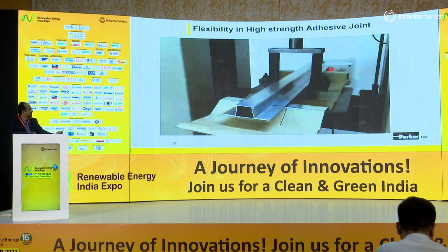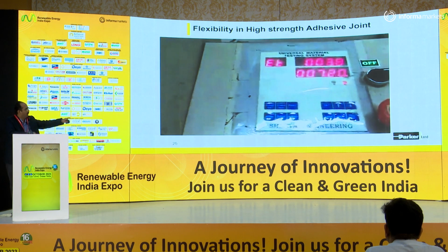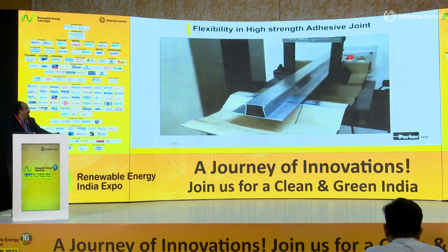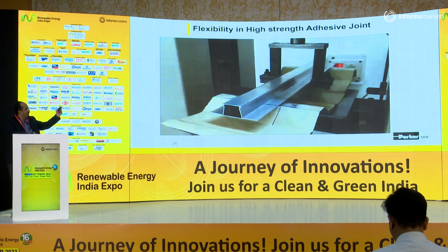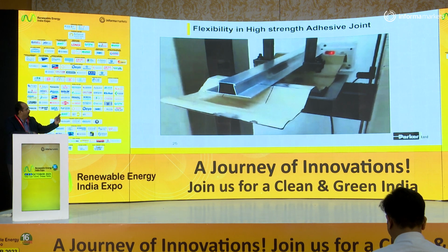So this is the adhesive for which we initially did lab testing. You can see here a small video where a roof cutout is there. We are pulling it out. And that is the mounting bracket over which the panel is installed. So we are trying to pull it out. You can see now the roof panel is getting distorted.